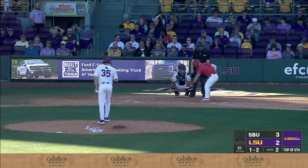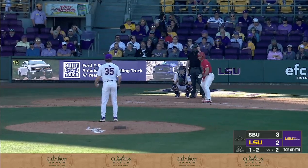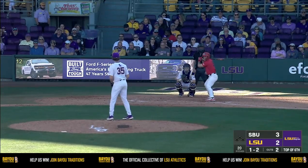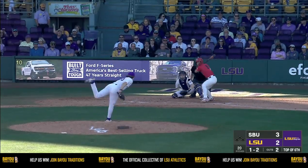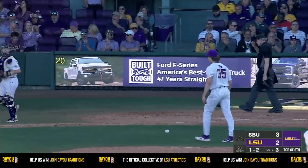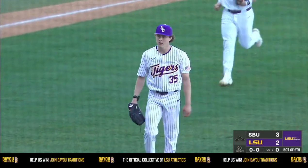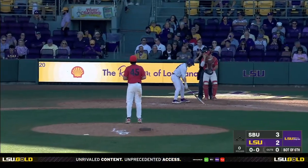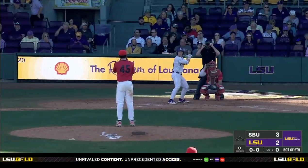Like the way Herring works too. He gets the baseball, gets back on the mound. He's not messing around. A lot of these LSU pitchers work quick, and Herring is one of them. With 2 outs, the 1-2, called strike 3. Painted the outer black does Griffin Herring, and that will end it for the Seawolves here. Good to have you with us. 3-2. Stony Brook with the lead.